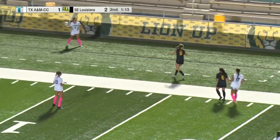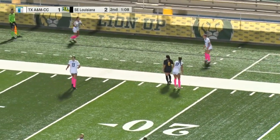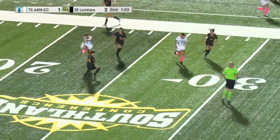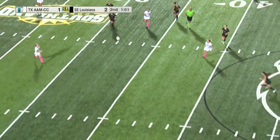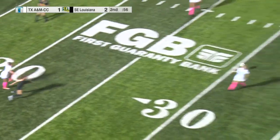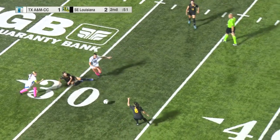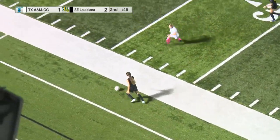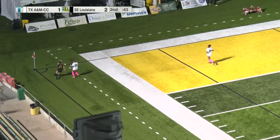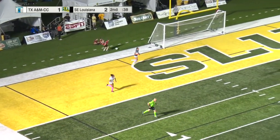Time now, a real factor. You really have to generate something immediately if you're the Islanders. Yeah, and if you're Southeastern, you're trying not to give away a free kick, as we've seen how dangerous set pieces have been for both teams really thus far, but specifically resulted in the goal for Corpus Christi. And now Holly Rowe going to play a ball that is run onto. Clever little ball, but it is going to be out of play for a goal kick.